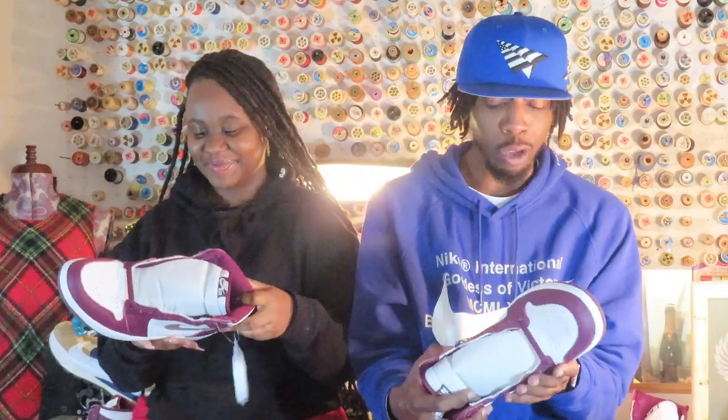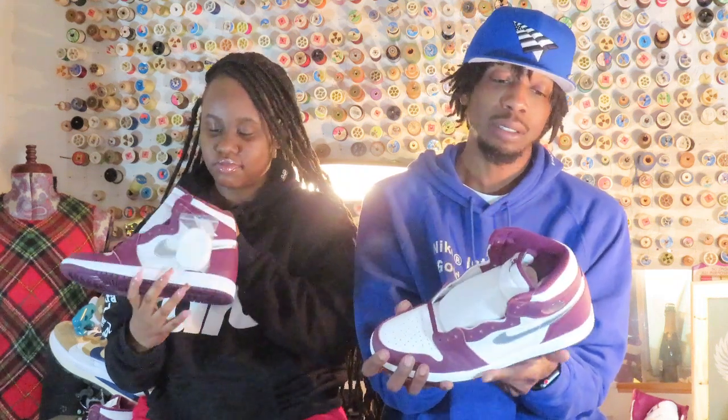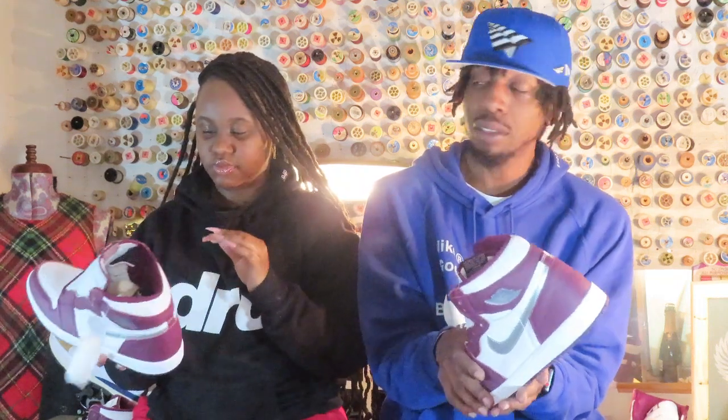Yo, listen, when I first got the shoe, I went crazy. I was like, look at the bottom of this shoe. The color is crazy. The strings are already crazy. It's well put together. You can't get mad at this. I mean, the leather feels good for tumble leather, you know what I'm saying? I'm not mad at that. I'm kind of glad they gave it the tumble leather.